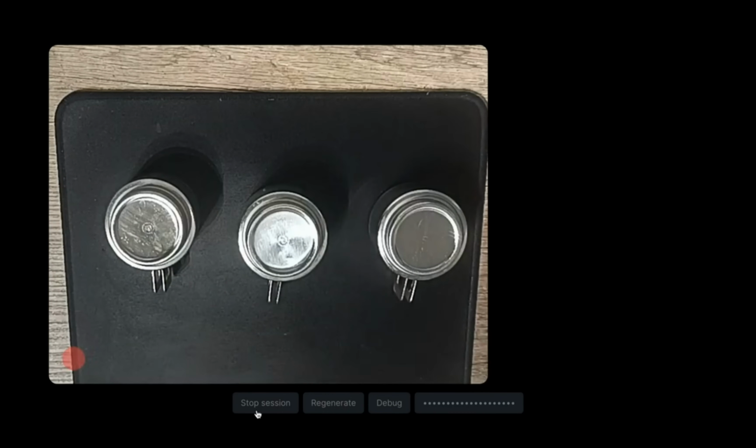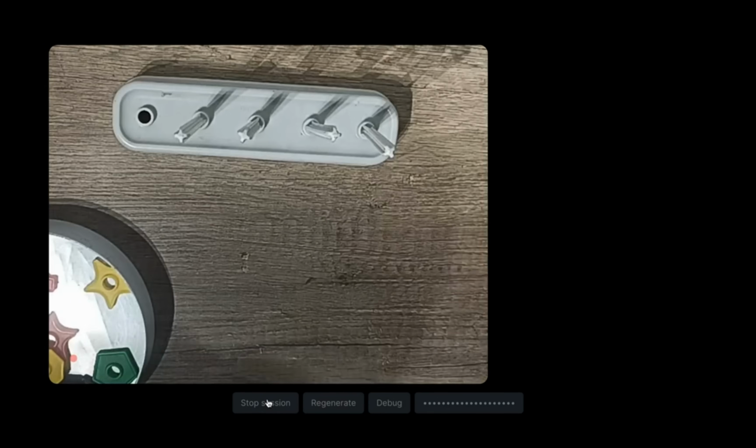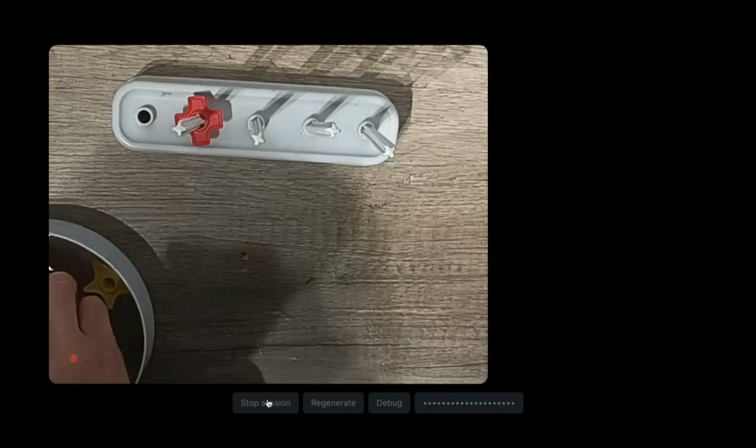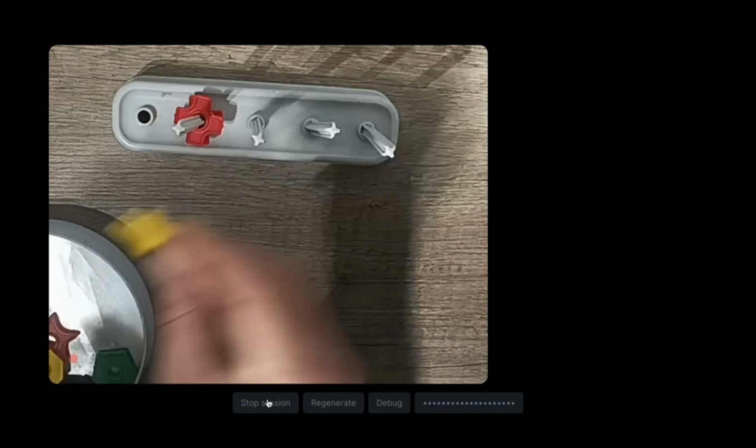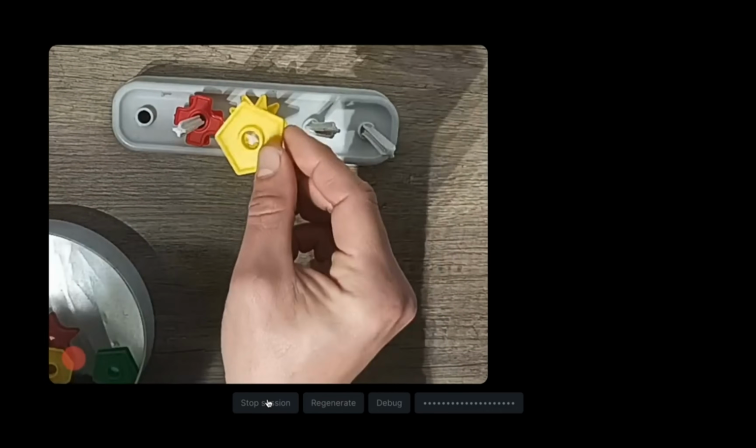Can you tell me under which cup the ball is? The ball is under the center cup. Can you tell me if I'm doing well with this game?